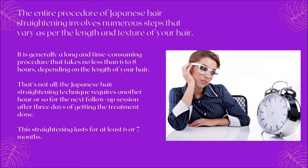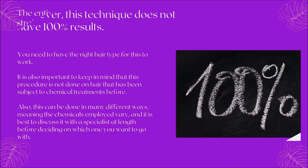The entire procedure of Japanese hair straightening involves numerous steps that vary as per the length and texture of your hair. It is generally a long and time-consuming procedure that takes no less than 6 to 8 hours, depending on the length of your hair. That's not all. The Japanese hair straightening technique requires another hour or so for the next follow-up session after 3 days of getting the treatment done. Note: this straightening lasts for at least 6 or 7 months.